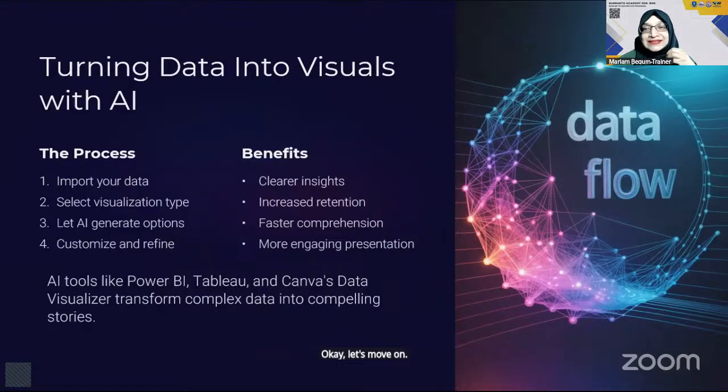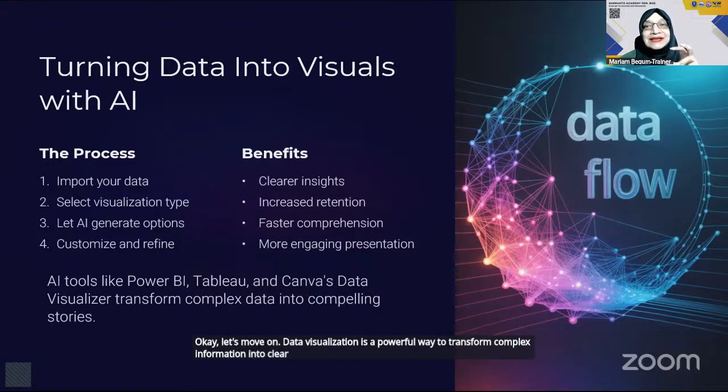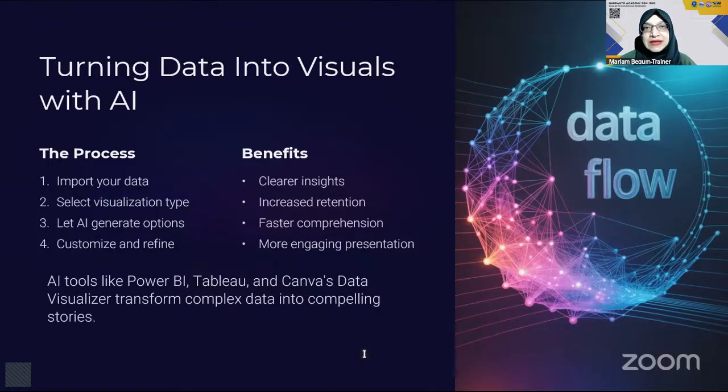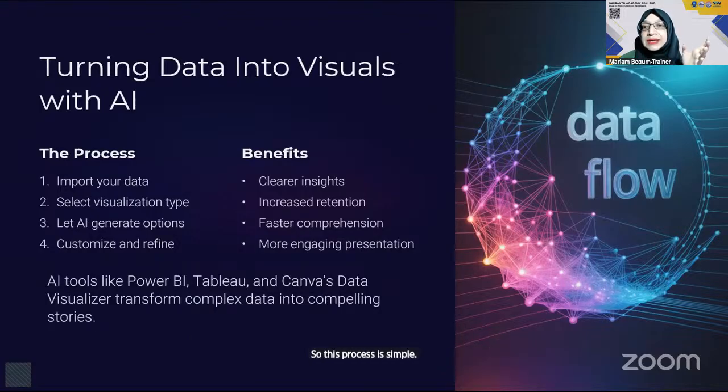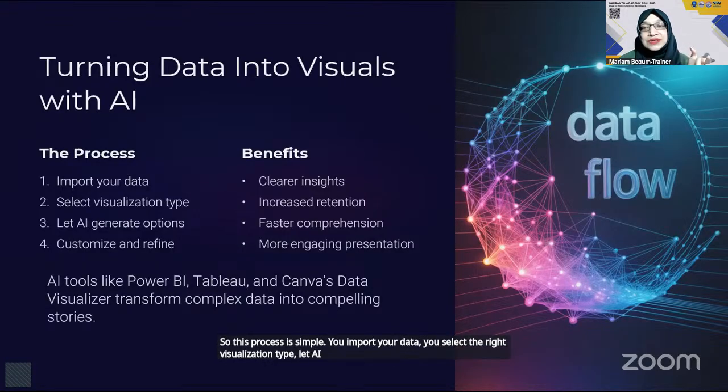Data visualization is a powerful way to transform complex information into clear, engaging insight. I don't want to see numbers. I want to see the numbers translate into data, into visuals. So this process is simple. You import your data, you select the right visualization type, let AI generate options, then customize and refine.